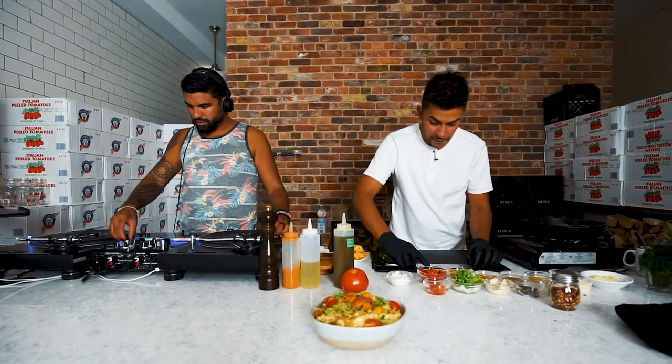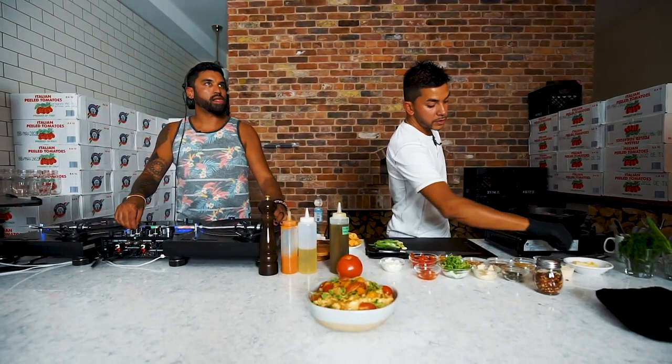Okay, so we don't have tongs, so we're gonna use no pinchers. Fork, spoon.